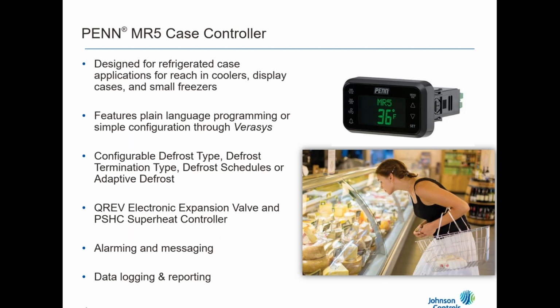So first, I want to introduce to you the MR5 case controller. It's designed for refrigerated cases with full defrost functionality. This is typically going to be found in showcase displays within supermarkets and convenience stores. It's appropriate for small freezers, chest freezers, and bottle coolers that you'll find most commonly in those applications and buildings.